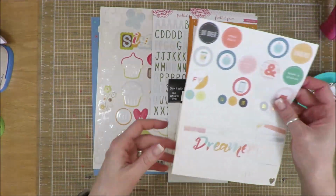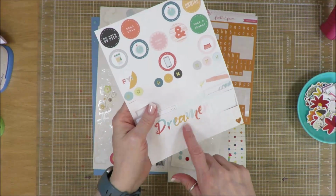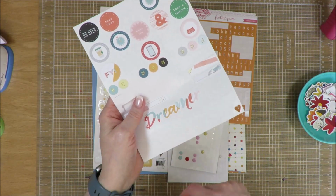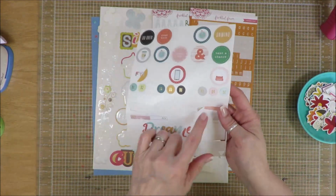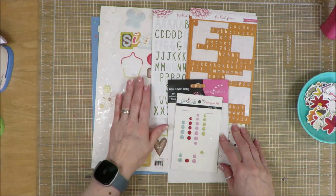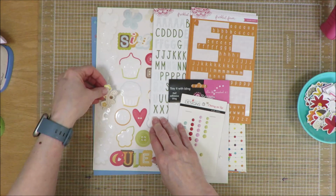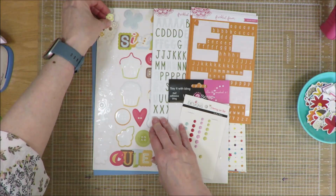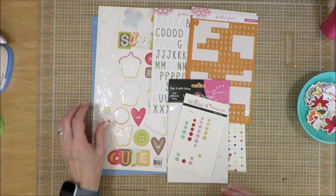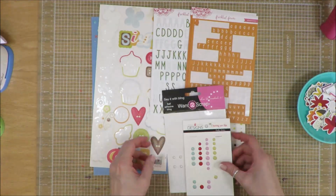Here is the set that I took. I had the word Explorer down on the bottom, so it's similar to this one, but obviously a different word. And then some of these labels I pulled in to use to put my journaling on. I did use this long embellishment piece that went across here. I don't even know where that goes. That was the offcut from what I used. And then these are what I used for finishing touches.